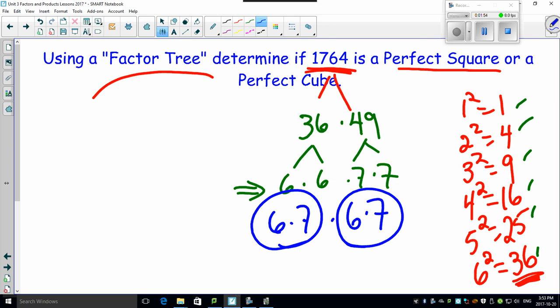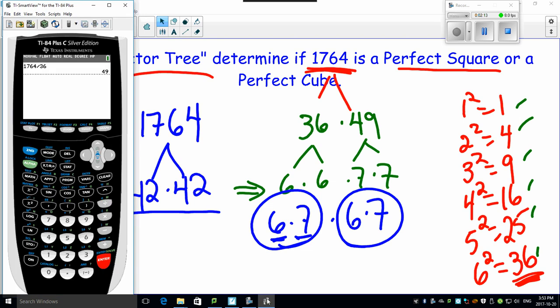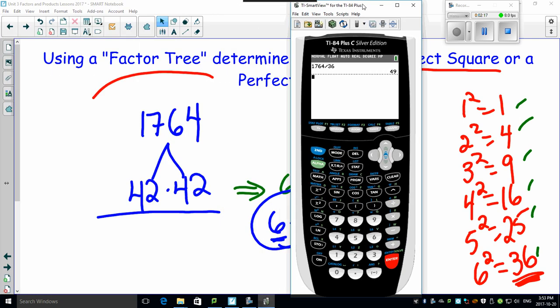There's your pair of numbers, making 1764 a perfect square of, guess what? 6 times 7, which is 42 times 42. It is a perfect square. So I'm going to bring up my calculator here for a second, and I want to prove that to you. 1764 is 42 squared. Perfect square. There it is. Isn't that neat?